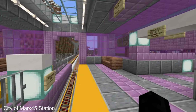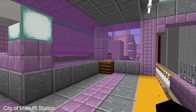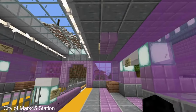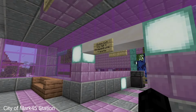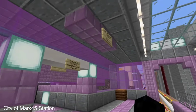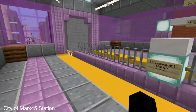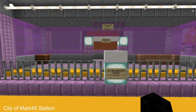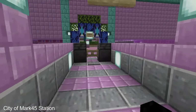The station that started it all, the City of Mark45. While the name hasn't changed, the design of the station has changed so much, believe me. The first time the station was designed, it was literally a wooden box. It went through a quick change, another change, and another change, and this year went through another change as part of the rebuilding program.